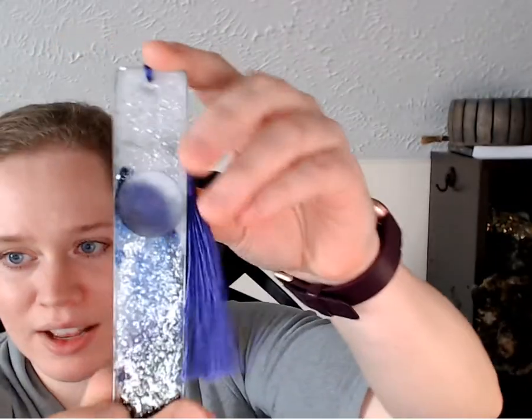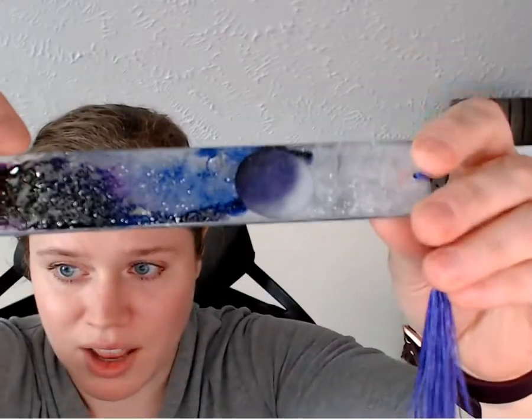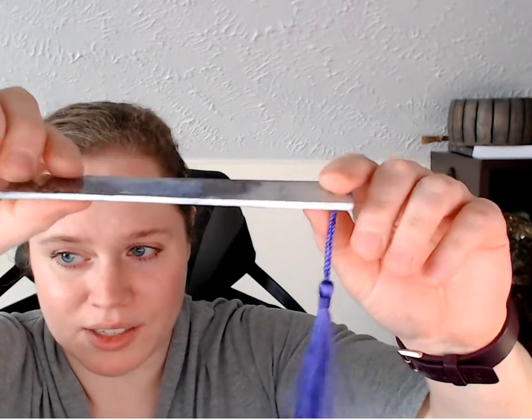This one has a moon-like sticker I've set inside the resin, and there is glitter. There's fine glitter, there's chunky glitter, and then there's the different colors, and then the back is really cool too. Really shiny. And then I've got the silver leafing pen along the sides, and then it's got the matching tassel. Once again, I made all of these from scratch.